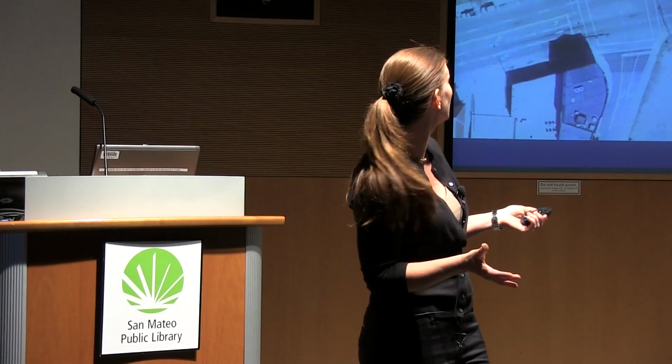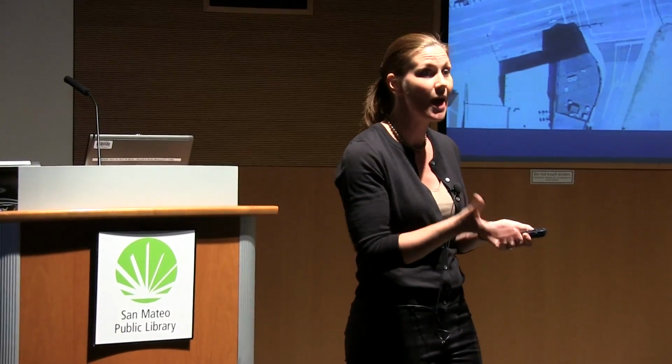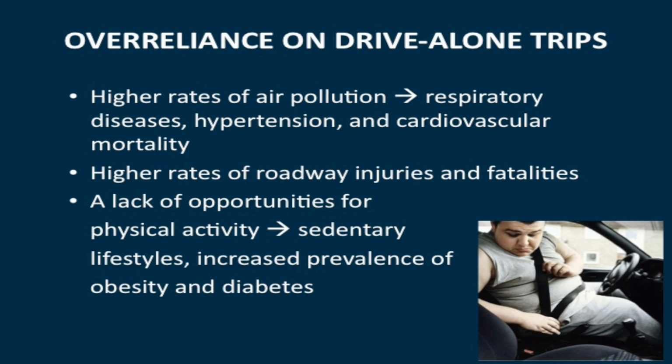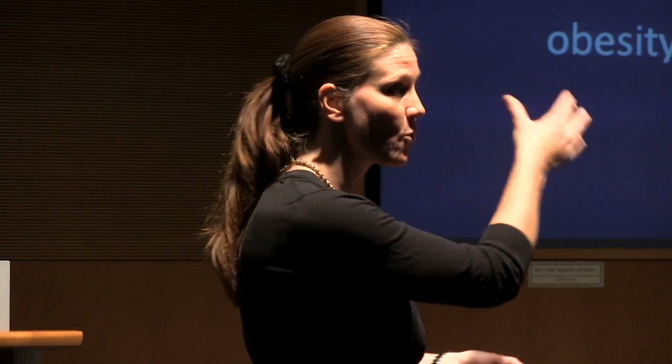And we have therefore optimized our cities and our towns and villages for vehicles to a large degree, where we're separating our uses, we're making wider and wider streets, we're providing more and more parking facilities. That just makes it so much harder to walk and move around and take transit. And this has given us an over-reliance on driving alone. The over-reliance has also resulted in higher rates of pollution, which in turn leads to respiratory diseases, higher rates of roadway injuries, and the lack of opportunities for physical activity in our daily lives, because we are so dependent on our car and getting from one location to the other.